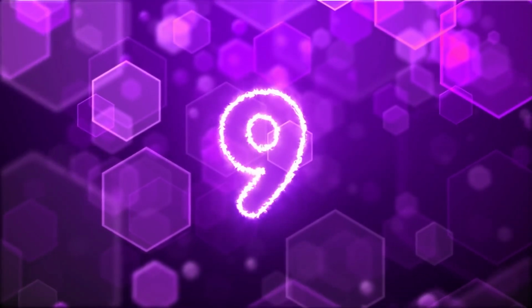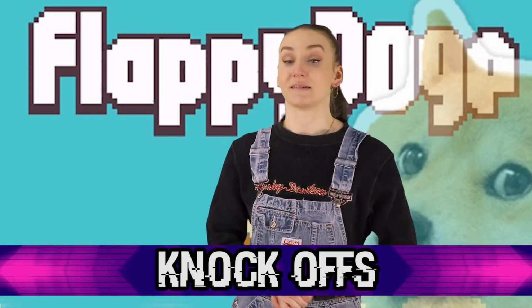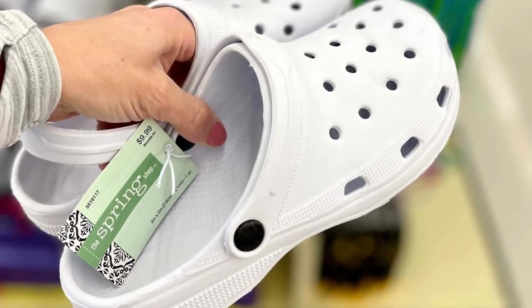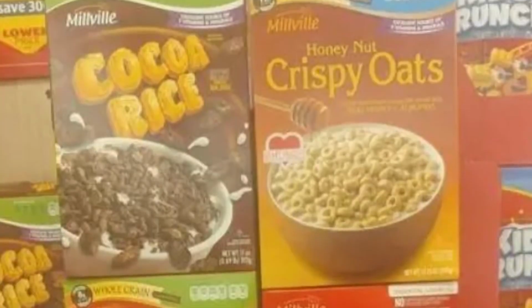In our 9th spot today, we have the knockoffs. Sometimes brand name pieces can be expensive and we want the same or similar item but cheaper. That's where knockoff brands come into play. Take a look at these cereals. They're so similar, yet so different.